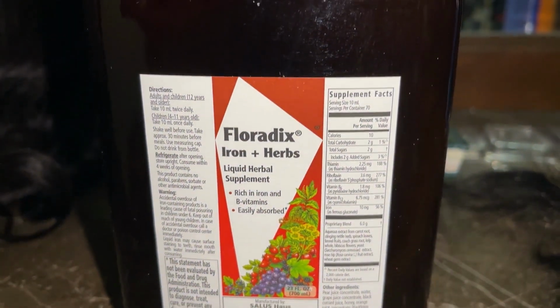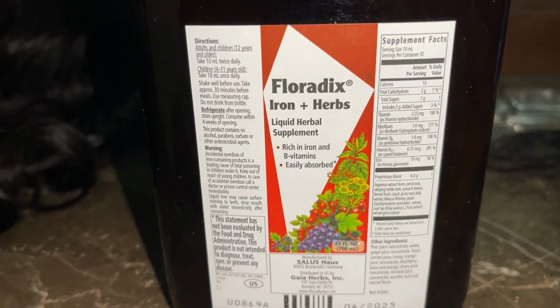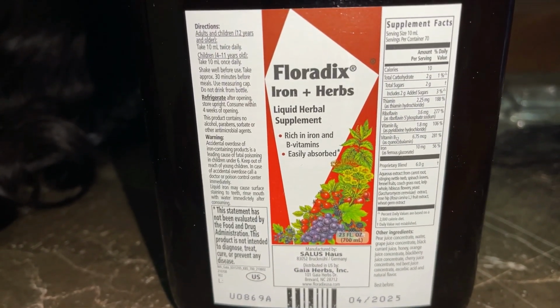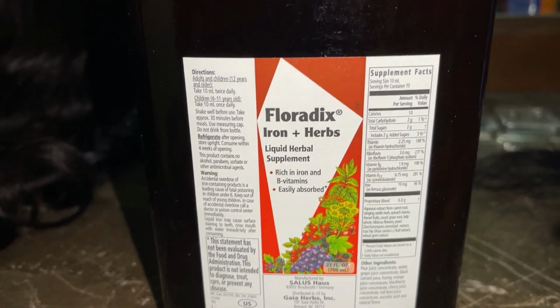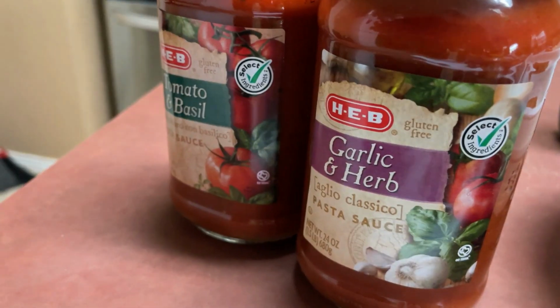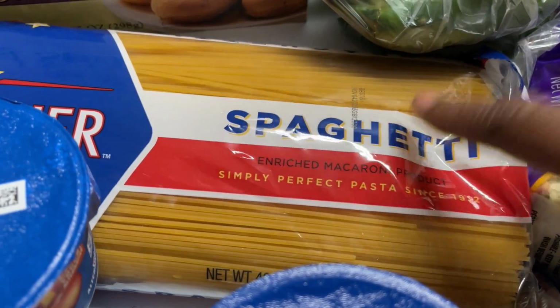All right, y'all. So, I just got this in from Amazon. Yeah, this is for people who lack iron, and it's supposed to be a miracle worker. It's supposed to give you energy, all kind of stuff, y'all. Heard about this on TikTok. I forgot about the spaghetti sauces. We got spaghetti sauce and spaghetti noodles.